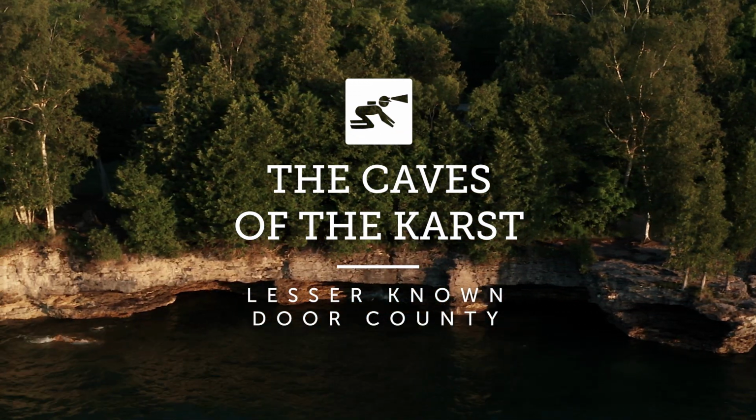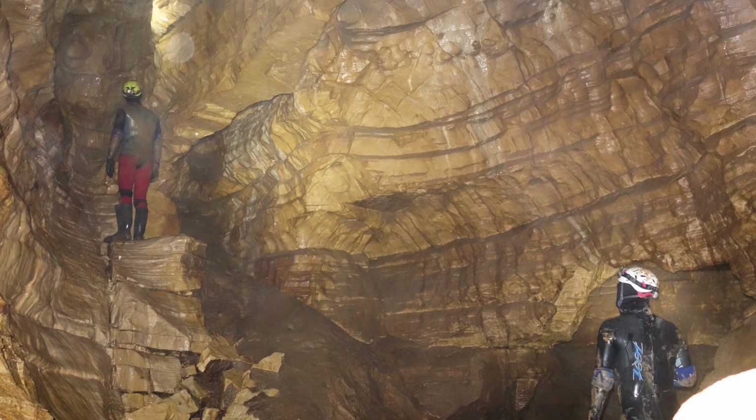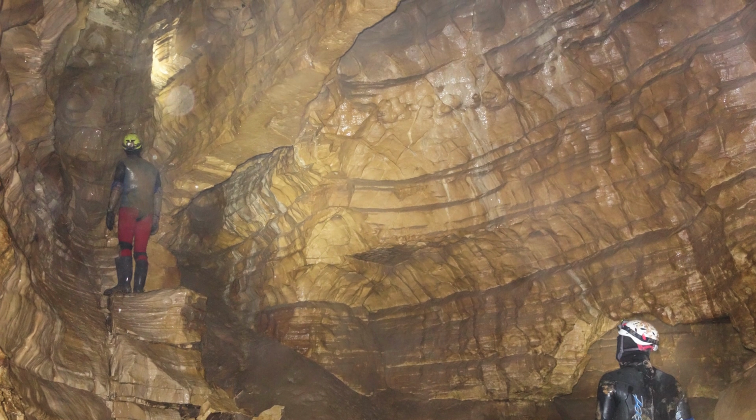We basically have two different kinds of caves. Horseshoe Bay Cave is a dissolution cave, where over literally millions of years the groundwater is percolating through the topsoil into the bedrock, and that's where we start getting cave formation in the sense of a dissolution cave.